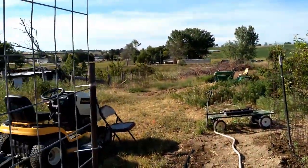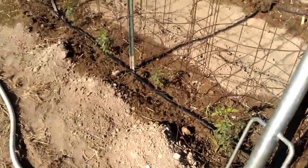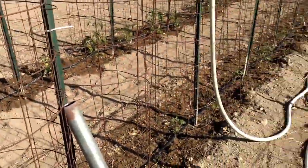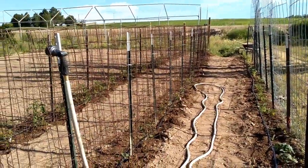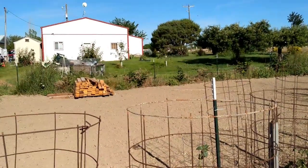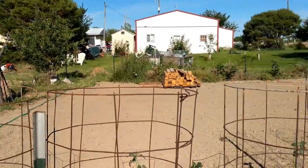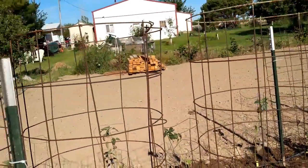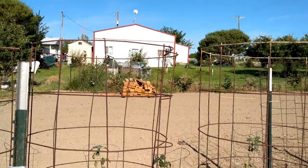Well, folks, we're looking pretty good right now in the garden. So I get to get on to another project. Could be mow the lawn, or I should say mow the hay. And then I can get some trimming. You know, you got to keep after that too. All right, talk to you later.